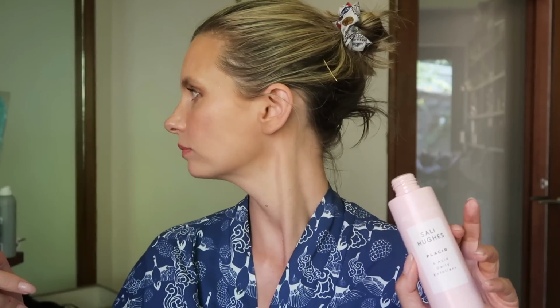The first one is the 5 Acid Daily Exfoliant from Sally Hughes. It's called Placid. I've been using this loads. Now, I'm a massive fan of the Paula's Choice BHA liquid, which is a salicylic acid, and I've always used that, especially in my PMT week, to keep my skin clear. Salicylic acid is really good for spotty skin and breakouts and things like that. And so in my PMT week, I'll use that daily to keep my skin clear.